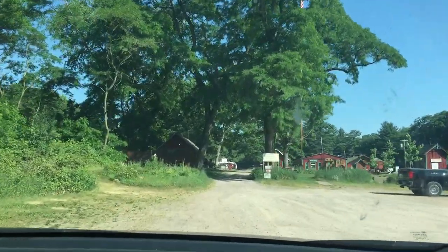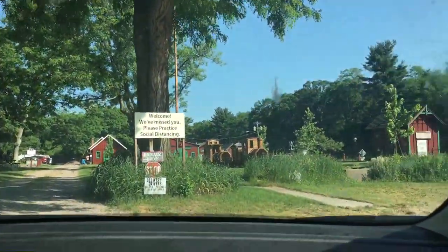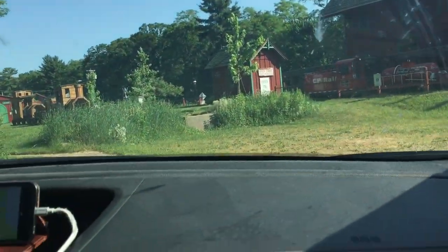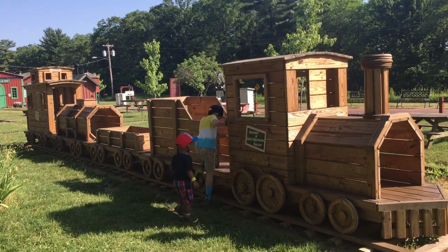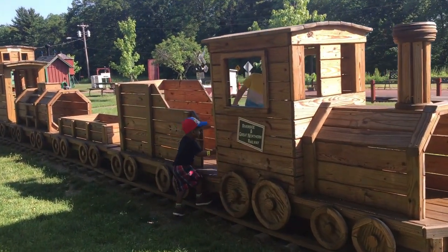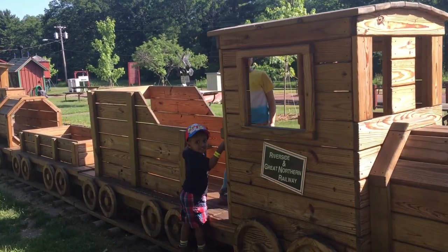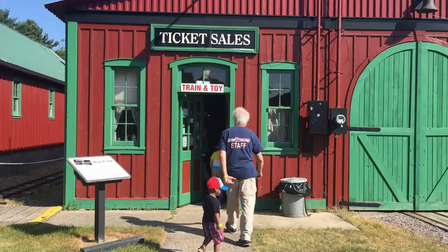Wisconsin Dells has a lot of fun places to go, but how can you pass up a trip to a miniature railway? After breakfast, we drove to the Riverside and Great Northern Railway. We had to try out a model train by the entrance. So tiny and so fun. Just the right size for Isaac and I.